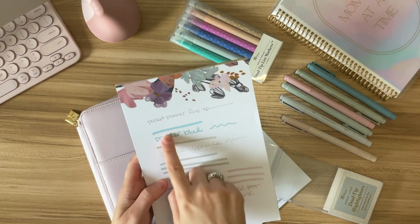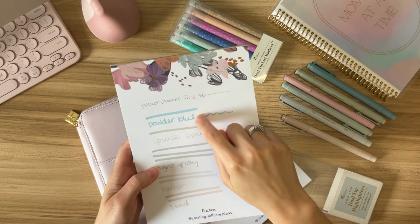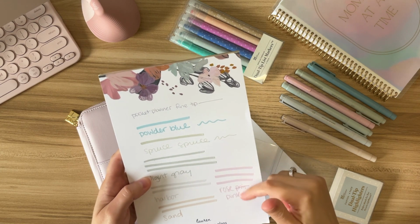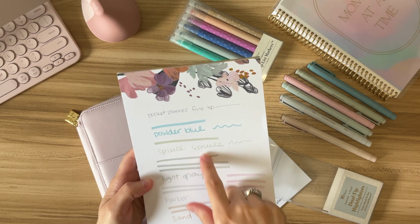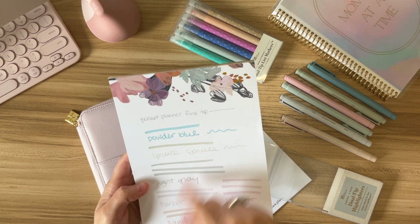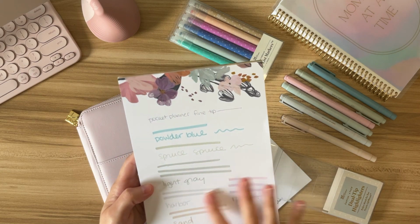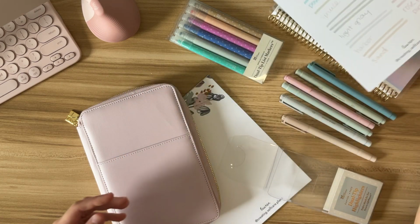I obviously like this color. This looks very similar to one of the mild liner shades that I like. And then this one's pretty. They're all pretty. I wish this spruce was just a little bit more, it feels like a gray green, but very pretty.